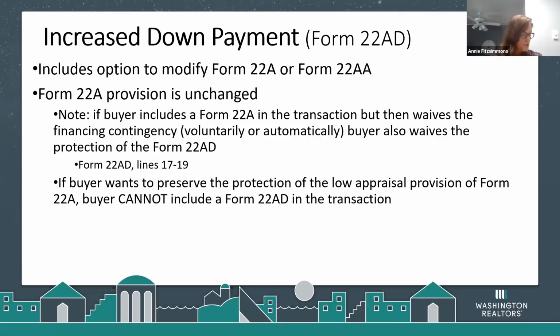The bottom half of 22AD is the new portion of this form, and it is the same exact language, but it now applies to Form 22AA, the appraisal addendum. What is the appraisal addendum? It hasn't been revised, but it's in your form so that you can see what it says. Form 22AA is the appraisal addendum.